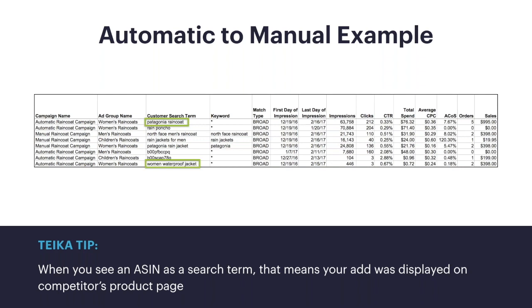So at this point, you would then manually add it into your manual campaign. And is there a match type that you recommend starting with, Seth, for that? Yeah. So when you're moving from automatic to manual, it's going to be added in from a broad match type, added as a phrase. Okay.